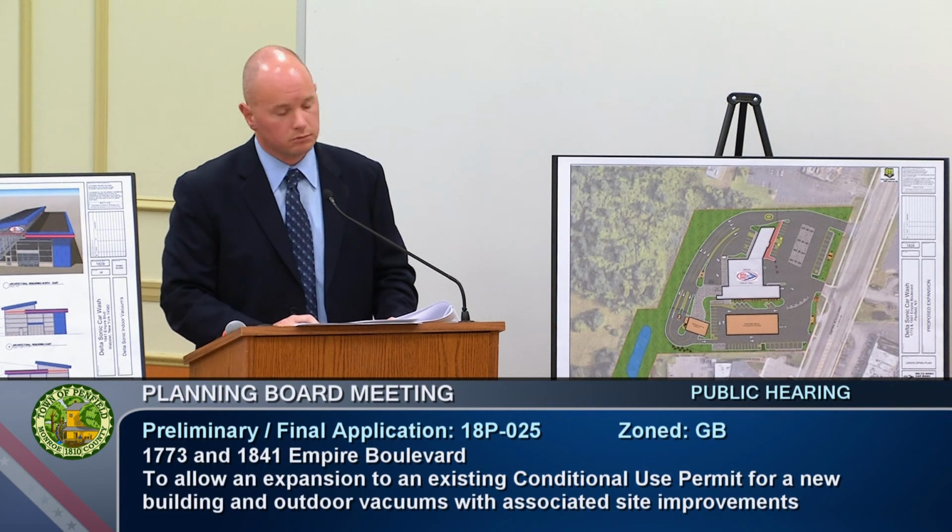Okay, and then of course with the increased area and increased queuing, you have the capacity for people to be on site for a longer period of time. Yes, we do. Okay. Thank you.